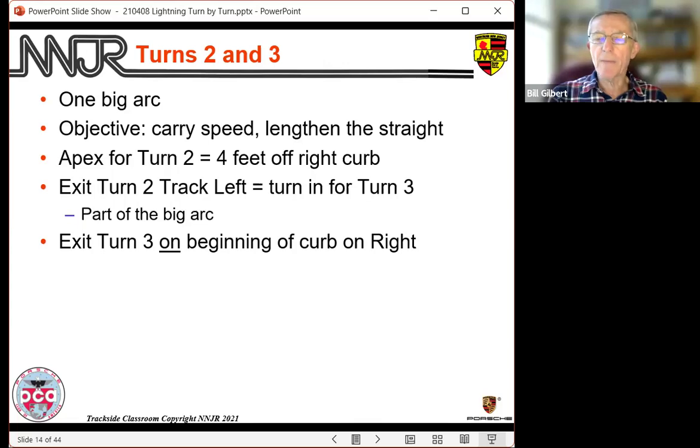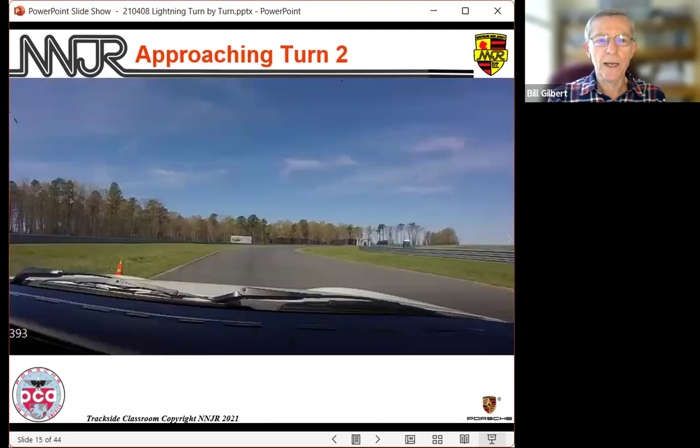For most people, the apex of 2 is not in on the curbing. And of course, we're going to exit track left, but that point, if you will, in this one big arc is actually the turn in for 3, not that we should have to make anything more than a very minor adjustment at that point. And if we do it well, we may not have to do any adjustment of the steering at the exit of 2 and entering 3. And I'll point this out in a minute, but we want to finish turn 3 kind of at the apex of 3 on the curb.